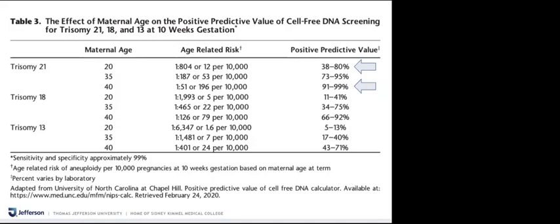However, for a woman who is 40 and who has a positive blood test or cell-free DNA screen for Down syndrome, her positive predictive value could be quoted as high as 99%. So it's a little more clear when someone has a 99% chance that their positive result could be positive, to say, okay, maybe diagnostic testing in the pregnancy can be most helpful to really know for certain whether this is truly a positive result or not.